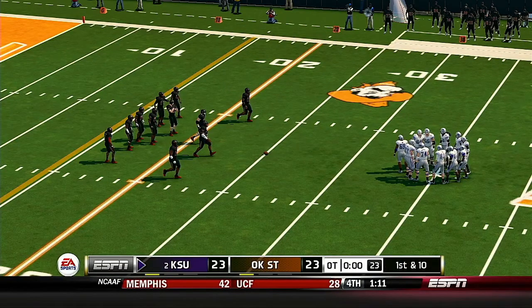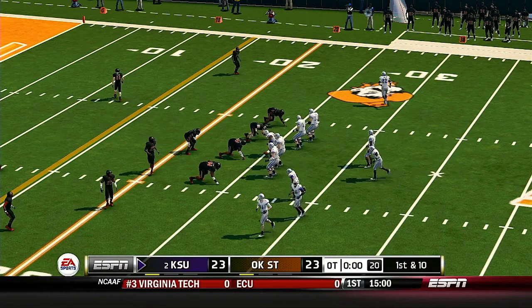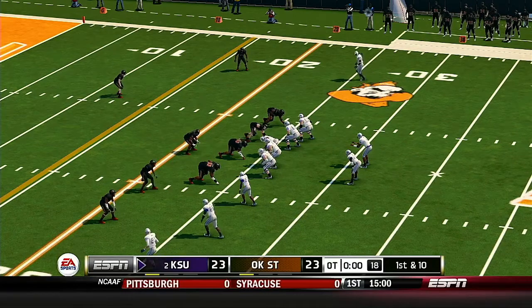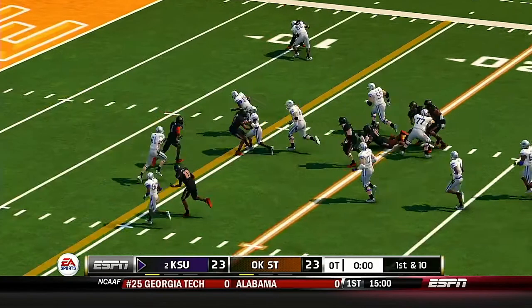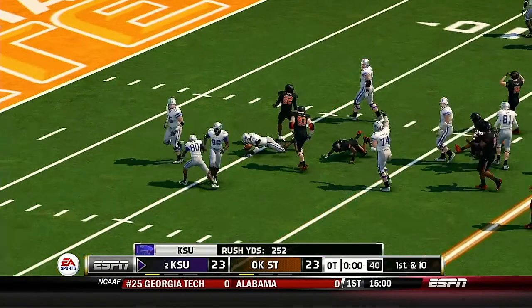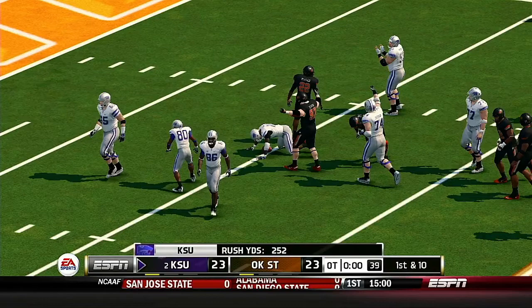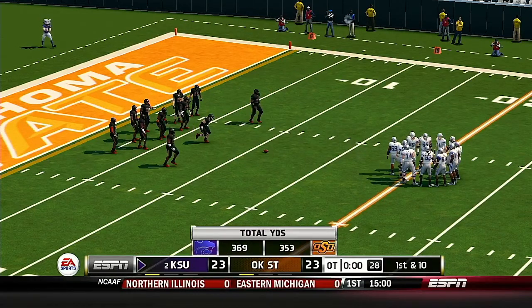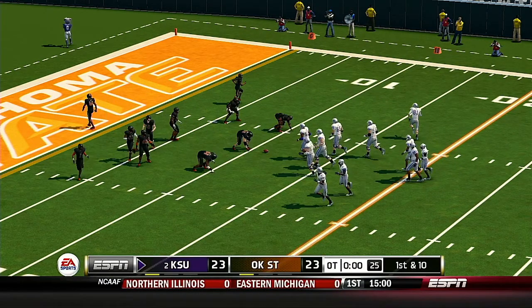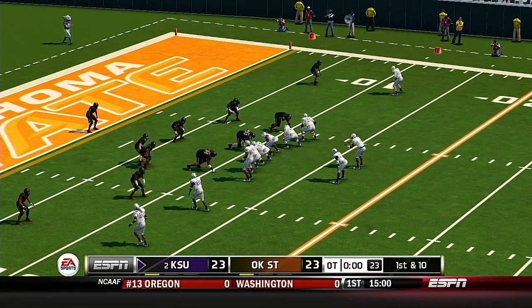I know he ain't got it. No, check that. We're on Mike 52 right here. He gets out to about the 11-yard line. And here we are. We played four quarters, and we still don't have a winner, so we go to overtime.